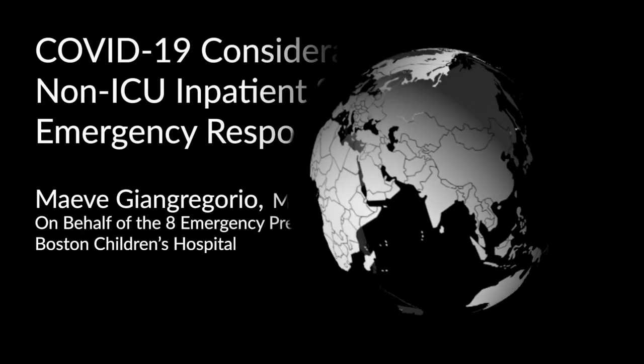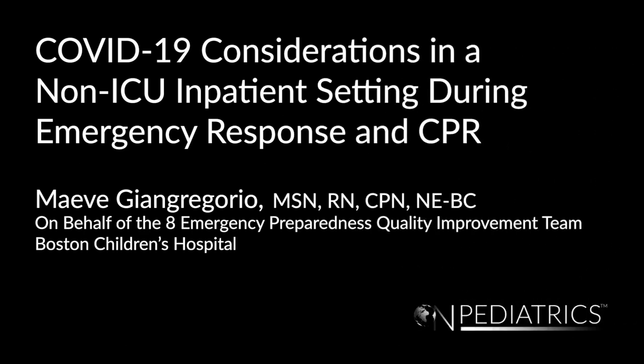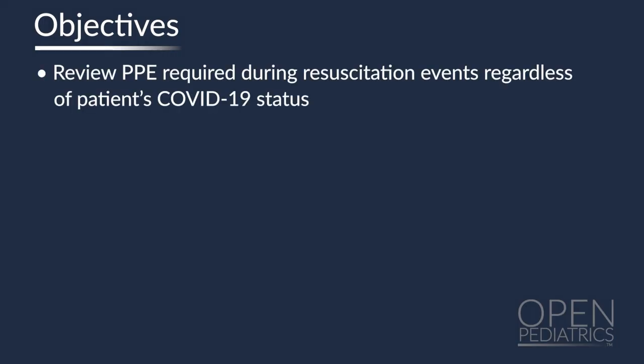COVID-19 considerations in a non-ICU inpatient setting during emergency response and CPR by Maeve Giangregorio on behalf of the 8 East EPQI team. Objectives: review PPE required during resuscitation events, regardless of patient's COVID-19 status.